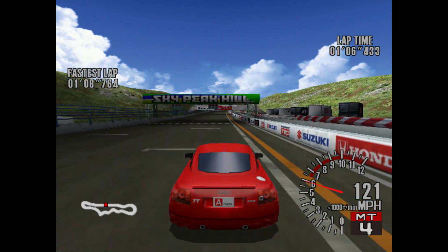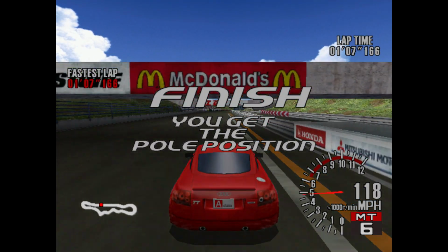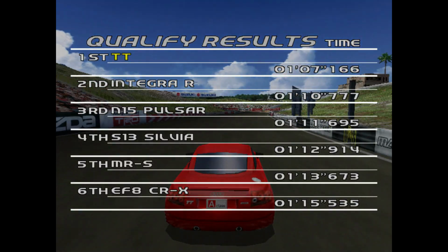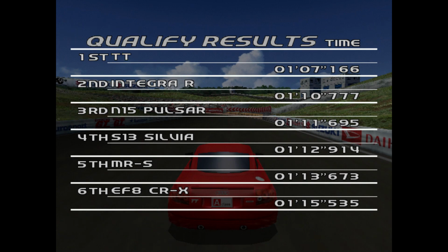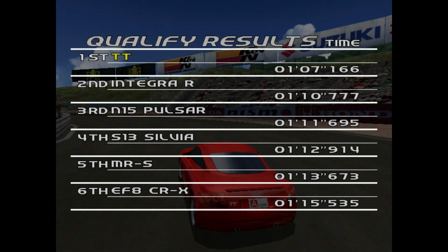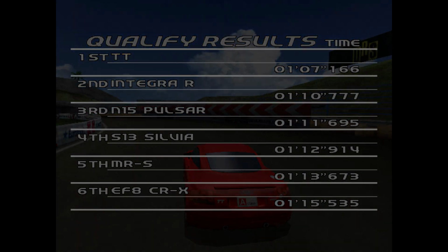So yeah, not the smoothest lap around here, but still well over a second faster than the fastest lap, so we're probably pretty comfortable in the first place. Yes, pretty comfortable indeed. 3.5 seconds. Oh yeah, the MR-S actually did go faster than the CRX this time. I'm still surprised it's so far down, though.